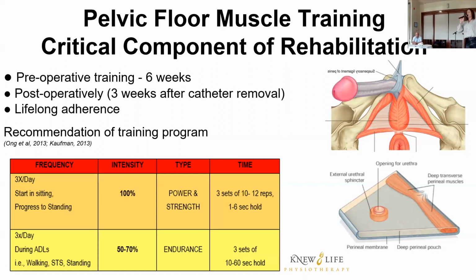Just the same as holding it for 6 seconds. 100% power for 6 seconds, that's not easy. That takes some effort, okay? And that takes some work.